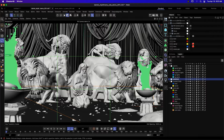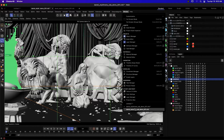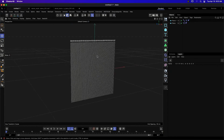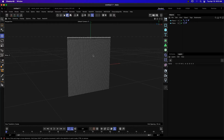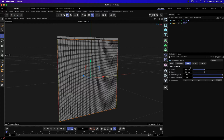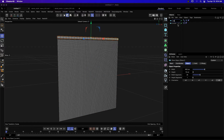For the cloth, I have a quick demo. The curtains I made with the help of the Cinema 4D cloth engine, and it's super nice. All this is a plane, and I've subdivided this plane pretty high. It's like 100 segments, and this is the default size of a plane. Then I have a second plane, which we'll call my curtain. And we'll call this one my rod.